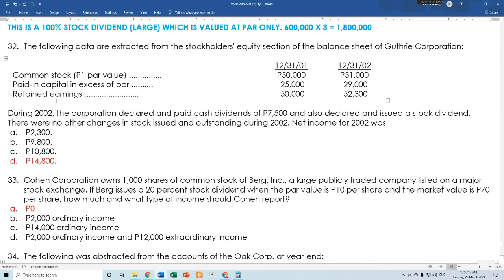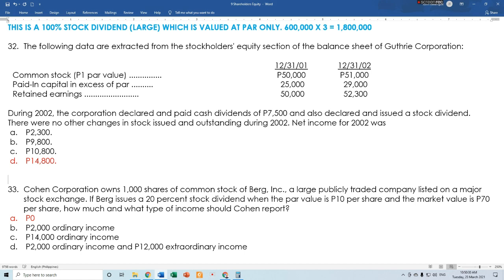32 tayo. The following data are extracted from the stockholders' equity section of the balance sheet. Okay, ang tinatanong dito, net income. Kumbaga parang magkakaroon tayo ng transaction analysis dito. So, common stock ito yung change, APIC ito yung change, retained earnings ito yung change. During 2002, the corporation declared and paid cash dividend of 7.5 and also declared and issued stock dividend.